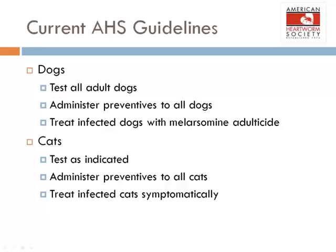How many of you are relying primarily on ivermectin as adulticidal therapy? Nobody? Or too shy? How many of you are using melarsamine? And how many of you would like to do more treatment in your dogs than your resources currently allow you to do? Okay, so I'll give you some tips on using ivermectin when you have to. It's not our first choice, but it is better than nothing.